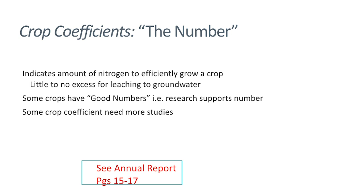But anyway, the crop coefficient is something that we're going to be working on as a coalition, all the coalitions in the Central Valley, working both with the other coalitions and the commodity groups who have responsibility for research and marketing of these various crops that we're growing. And when you get your annual report, you can read more about the crops that we have good numbers and not so good numbers in.